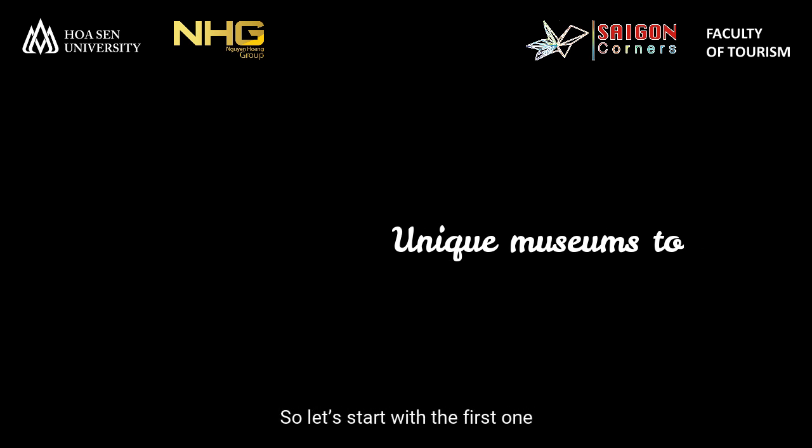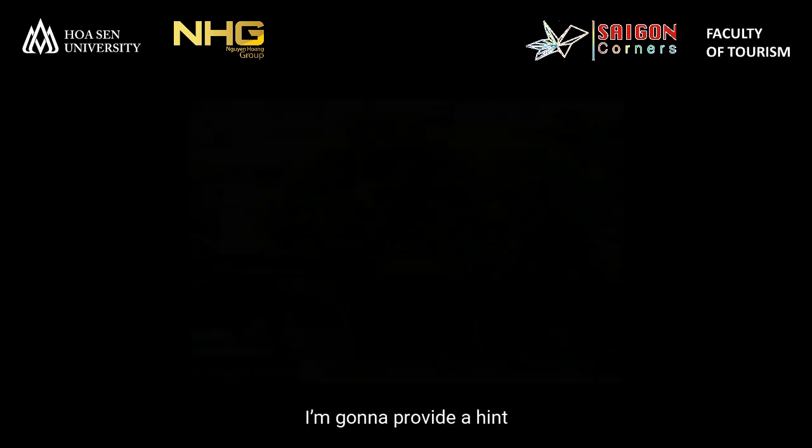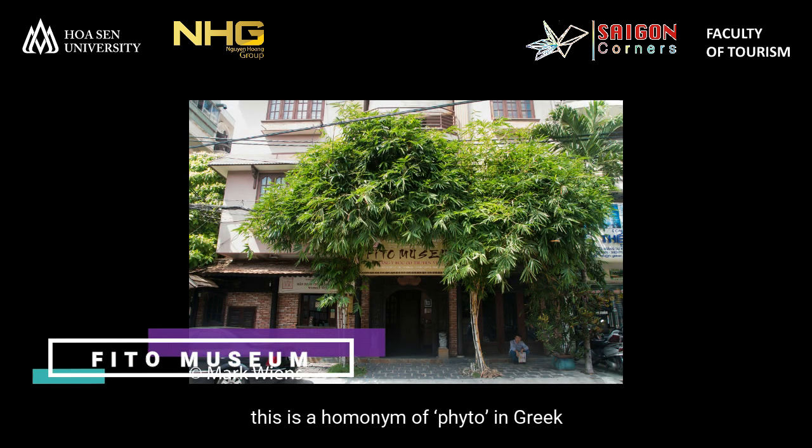So, let's get started with the first one, Fito Museum. I'm going to provide a hint so that you can guess the purpose of this museum. About its name, Fito: this is a homonym of Phyto in Greek, and it represents the herb.